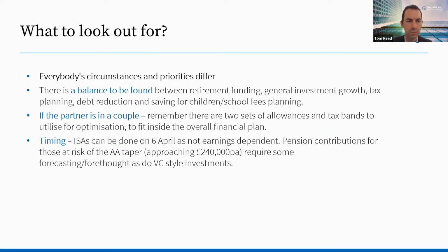Moving on. Everybody's circumstances and priorities will differ. We're looking for a balance to be found between retirement funding, general investment, tax planning, debt reduction, and potentially saving for children or school fees. If you are part of a couple, remember that there are two sets of allowances and tax bands to be utilised for optimisation. This really goes towards the overall financial plan of looking at the objectives and how best to achieve them.